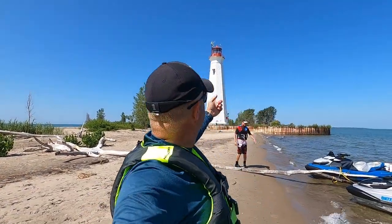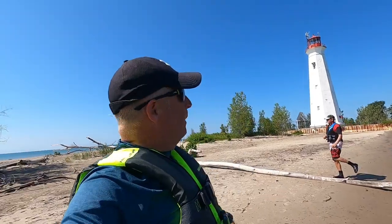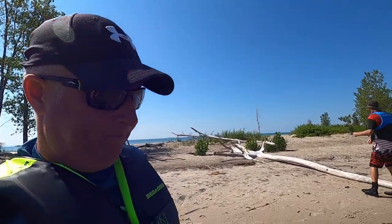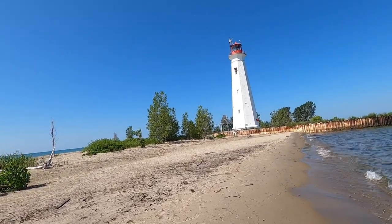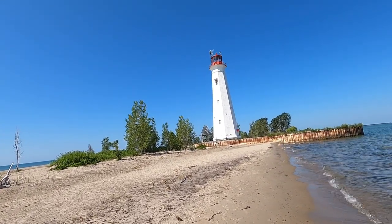Made it to the lighthouse. I believe it's another decommissioned one. It's got solar to it. Huh? It's got solar to it. Well, someone told me it's decommissioned. I have to read up on that.